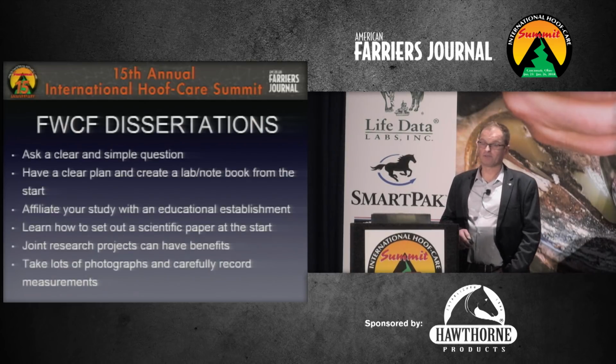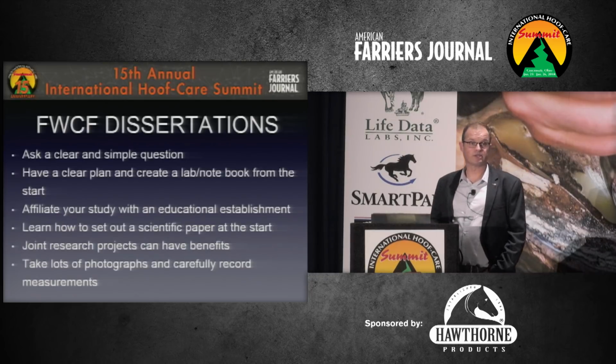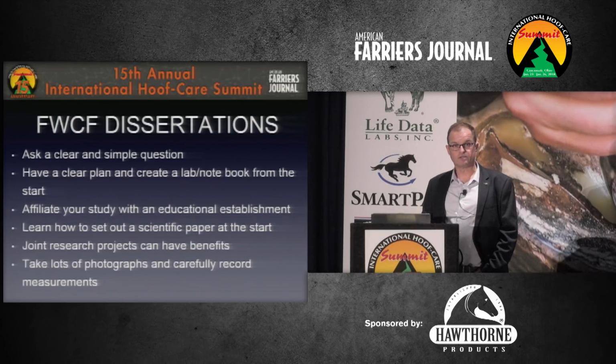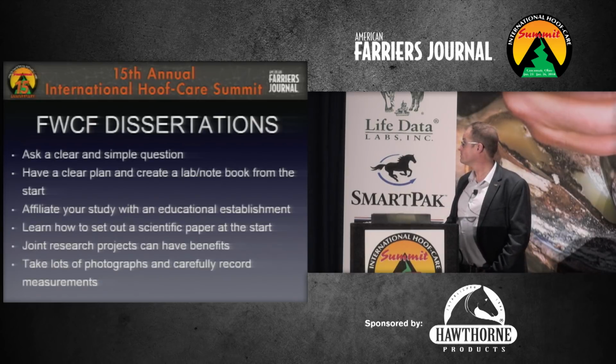Take lots of photographs. Carefully record your measurements, because you don't want to keep going back over it. You can't. Sometimes if you do a live horse study, those measurements are gone. You can't go back over it. So make sure you take a lot of information and photographs and measurements.